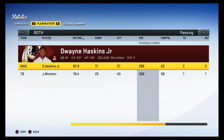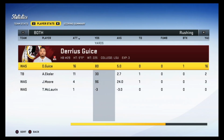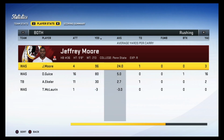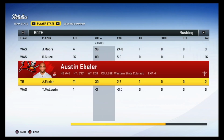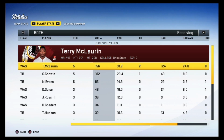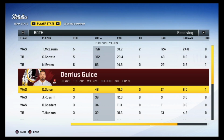Dwayne Haskins goes 17-27 for 289, 2 TDs, 2 picks, so he looked really bad in the beginning with the 2 picks early, but 2 touchdowns later on make it seem a lot better. Jeffrey Moore, look at the running game today. 96 yards on 4 carries and a touchdown, 80 yards for Guice. McLaurin balled out, 5 catches for 156 yards, 2 scores.